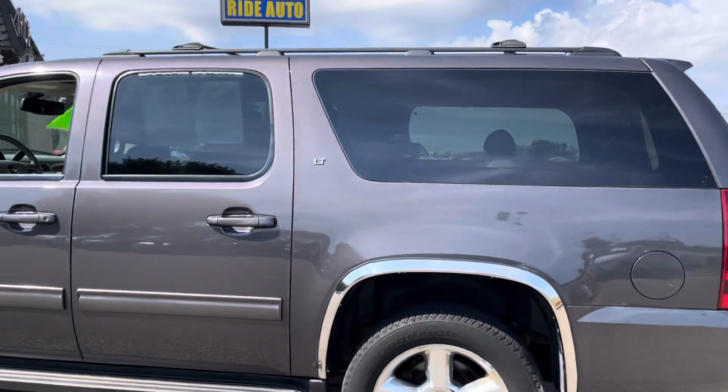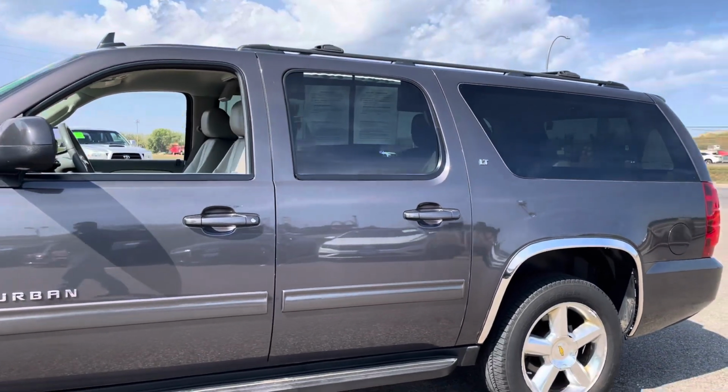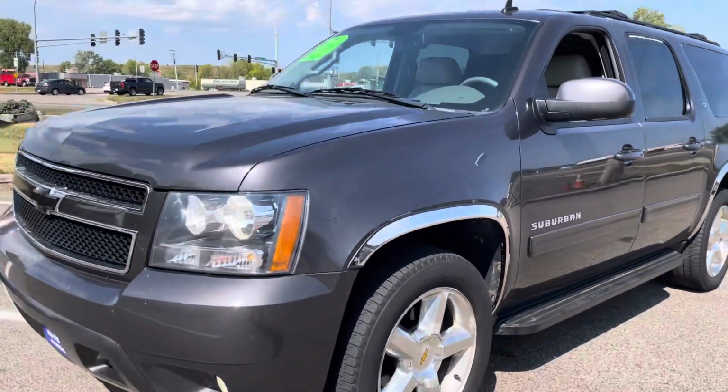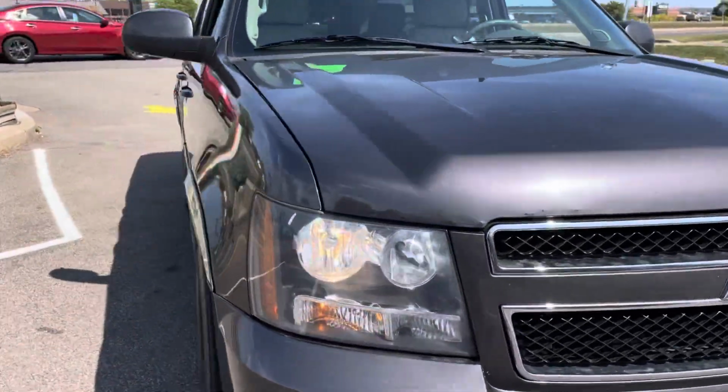It has factory tinted windows, roof rack, stationary running boards. A lot of chrome accents on this vehicle. Beautiful truck, excellent condition, clean title, no accidents. Fog lights, tow hooks, engine block heater. It also has a protective film.